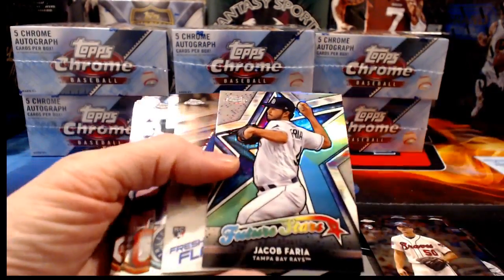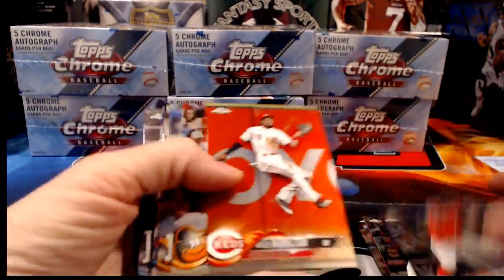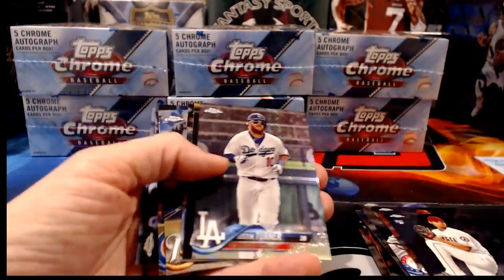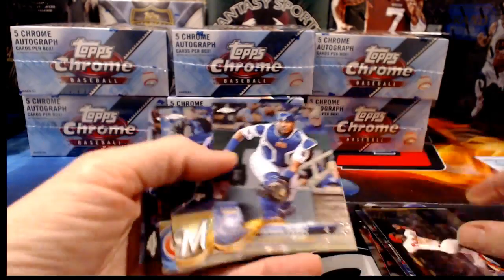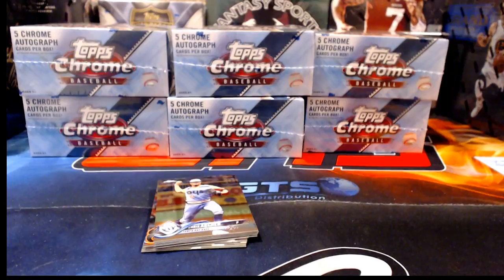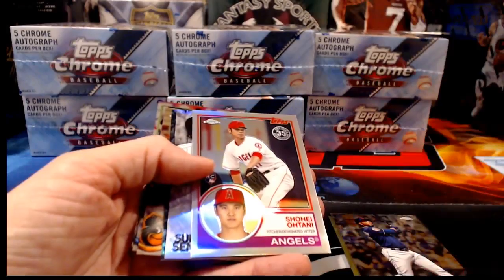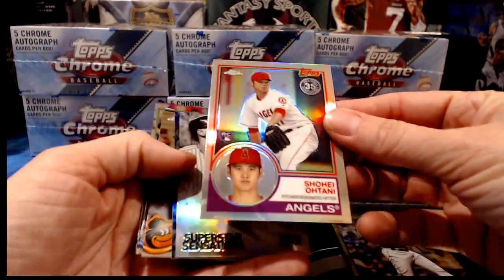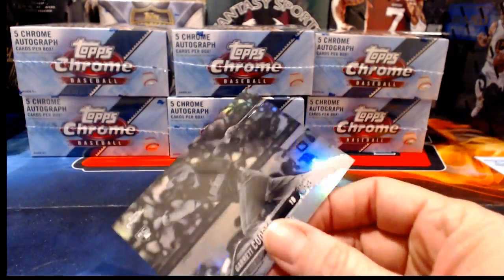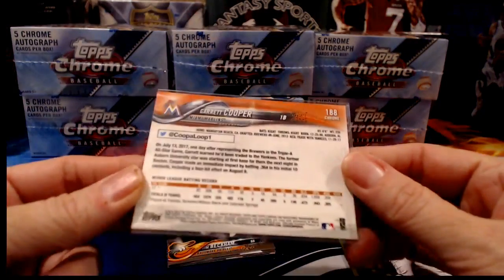There was a Rhys Hoskins rookie refractor. Not signed, but still definitely worth having. A Shohei base rookie went through. Mr. Shohei Ohtani needs to show up. I don't know if we've seen him yet in, oh, there he is on 30th anniversary. I don't know if we've seen his autograph yet in Topps Chrome, have we? We've seen him out of some other products, but I don't think we've seen him yet out of Topps Chrome.